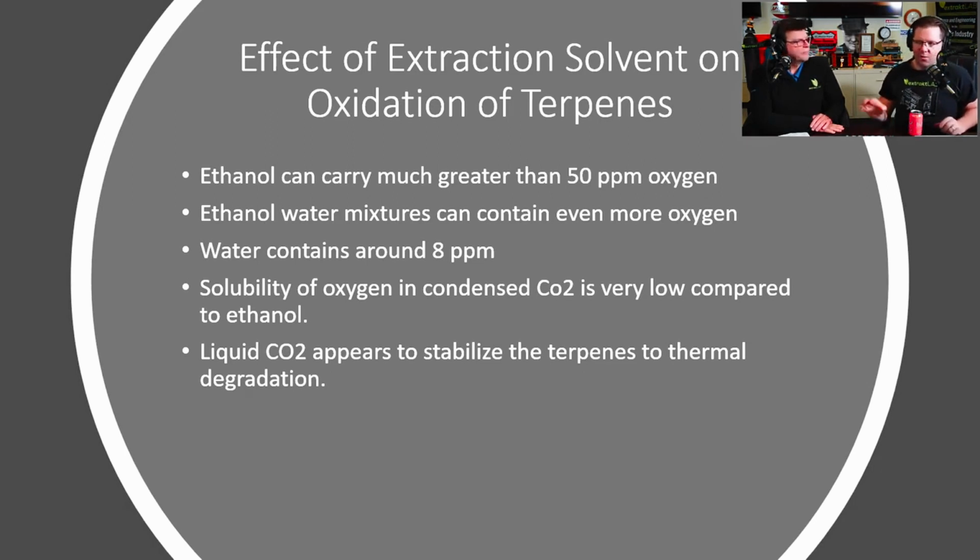It's not quite that bad, but it does have very, very high oxygen levels, much greater than 50 parts per million. I used to be involved in removal of gases from liquids like this, and it's shocking how much oxygen is in them. You can do some sort of degassing, but when you mix it with water, you're going to get more oxygen in there. The capacity of oxygen for an ethanol-water mixture is much greater than for ethanol itself. Oxygen is also in water at about 8.3 parts per million at standard temperature and pressure.